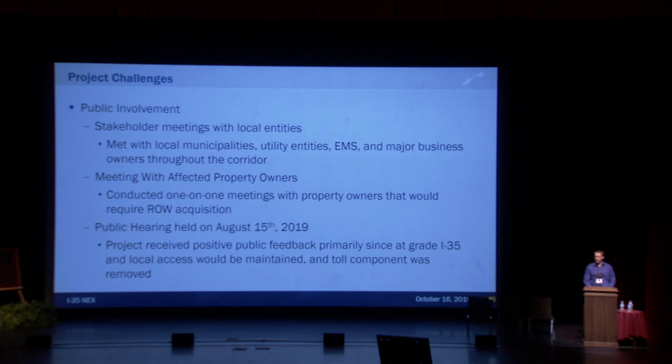We met with affected property owners, anyone who we were acquiring right-of-way from. We gave them the opportunity to meet with us. And then also the public hearing was held back on August 15th, 2019. It really ran very smoothly. We got a lot of positive public feedback, and primarily it's because the toll component was removed, and we're really not impacting people's local access. So everybody was happy.